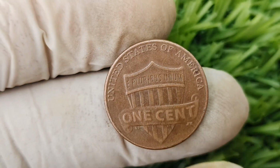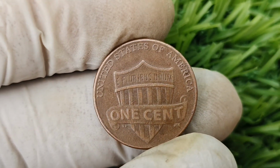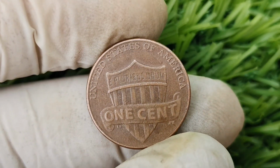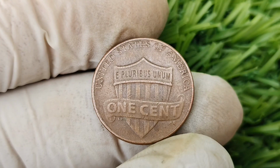Remember my aunt and her pickle jar? That could be your story. Your glove box, your sock drawer, that bowl of change on your kitchen counter could be hiding a fortune, because if not, I will. And I'll happily take that $1 million coin off your hands.